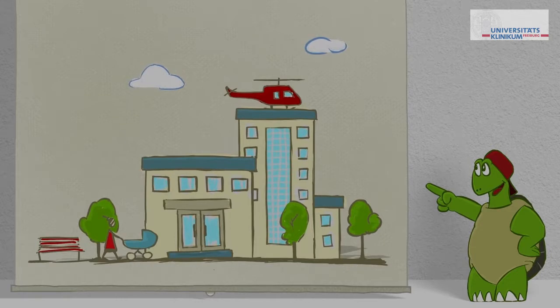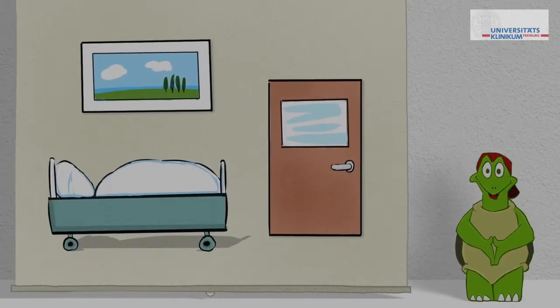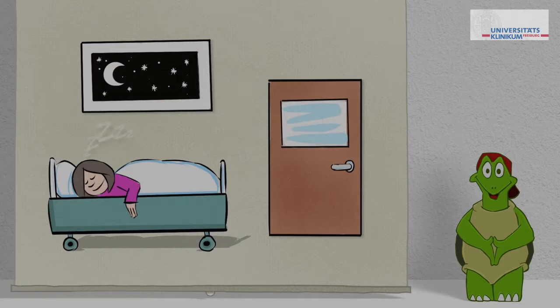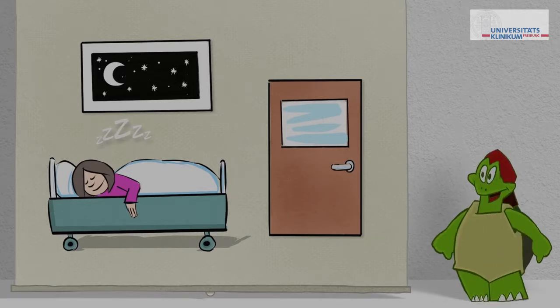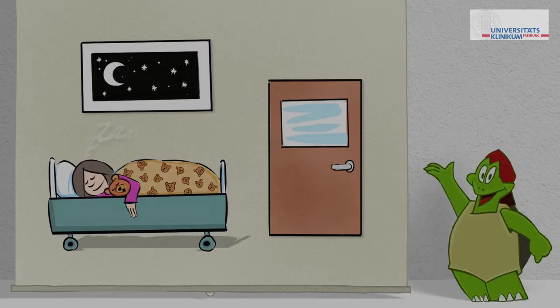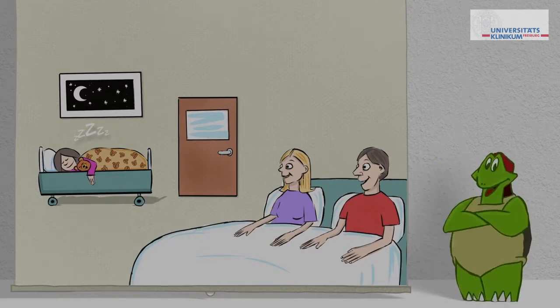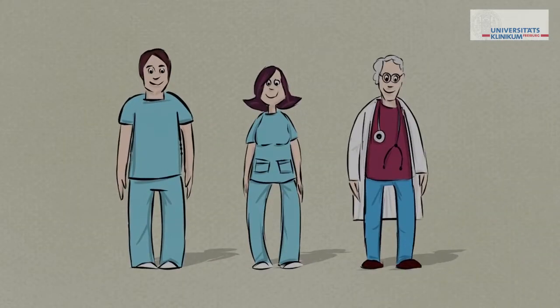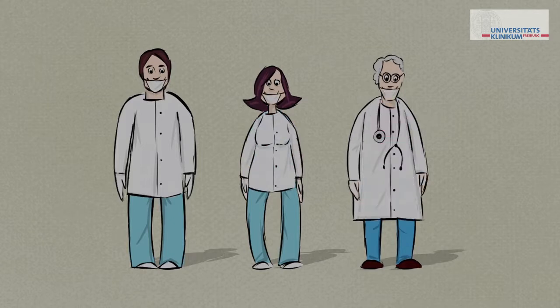On the day of the examination, you will be given a room in the clinic. How come? Because you will have to spend a night there. The doctors want to be sure that you are fine after the procedure and that you don't have any pain. Young children like to bring their cuddly toys, cuddly blankets, or parents along. Oh, by the way, parents are not allowed to be present during the examination. Why not? Due to hygiene. Everyone walks around wearing gloves, a white gown, and a mask in order not to transmit any diseases.